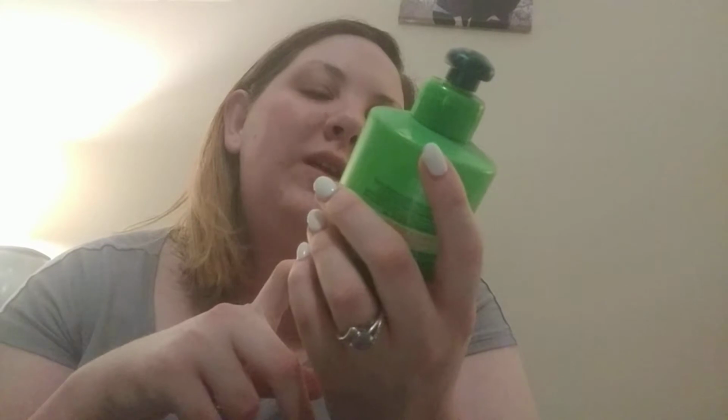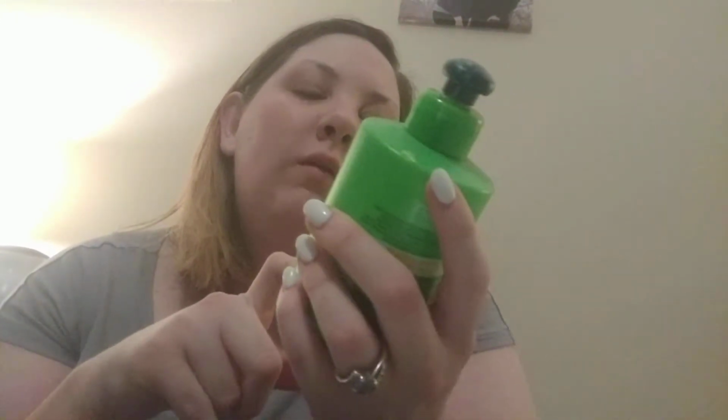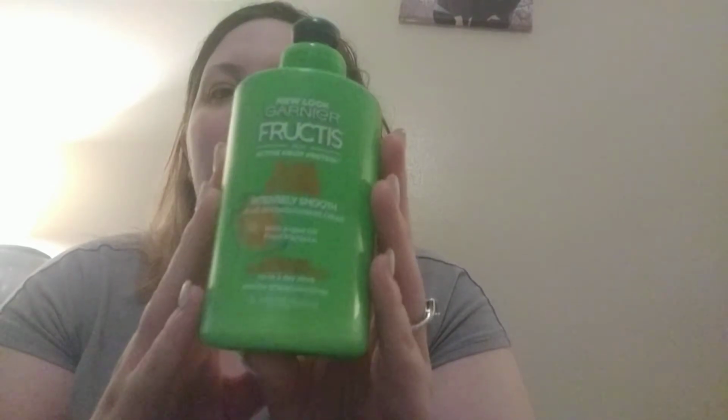And I also pair that with a Garnier Fructis Sleek and Shine Intensely Smooth Leave-In Conditioning Cream with argan oil from Morocco. It helps with frizzy, dry, and unmanageable hair. Up to 3-day sleek. Now, for me, I've heard that some women wash their hair every single day, but I've also heard that some people only wash it once a week, which is kind of ew. But some people also do it every other day. I typically do about every other day, unless I'm going to be staying at home a lot from working. In that case, I'll maybe do every 3 or so days.